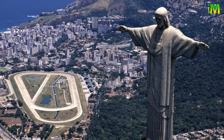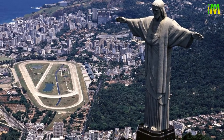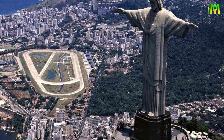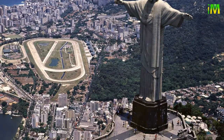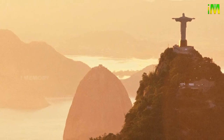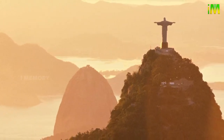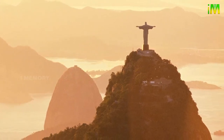Thousands of tourists visit the iconic statue every day. Positioned in Tijuca National Park, on the 700 meters, 2,300 feet, high peak, Christ the Redeemer provides amazing panoramic views. A trip to the top is also a little adventure. Getting there by train through the tropical forest is the favorite way to go. There are also a few cafes, where you can relax and enjoy the views.